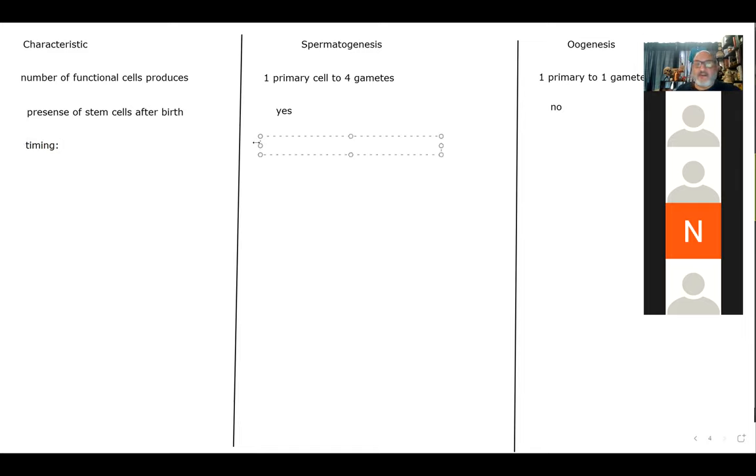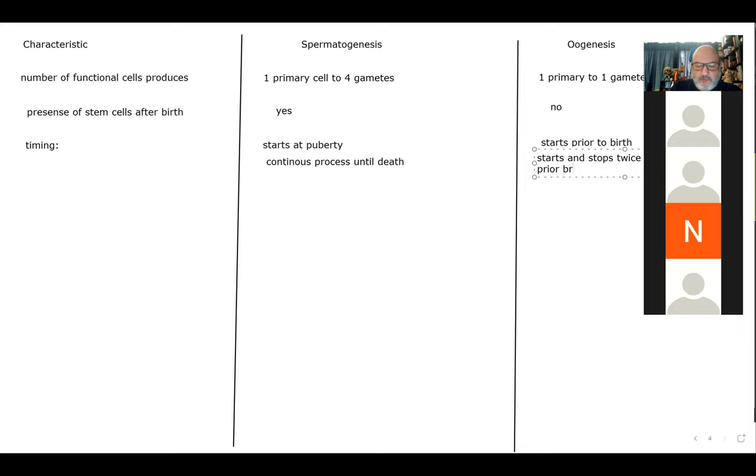And there's actually, think about it, two ways. This starts at puberty, whereas, as you mentioned, oogenesis starts prior to birth in utero. Also, this is a continuous process. Once started, it basically continues until death. And it is definitely not a continuous process in females. In fact, it starts and stops twice, right? We go prior to birth to birth, and then from puberty to menopause.